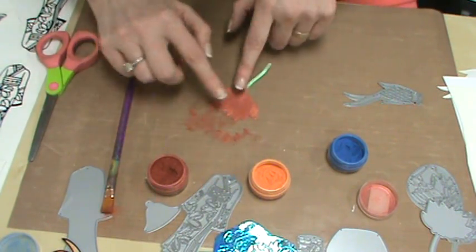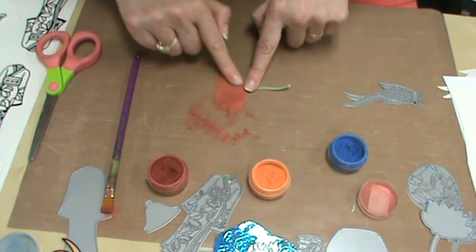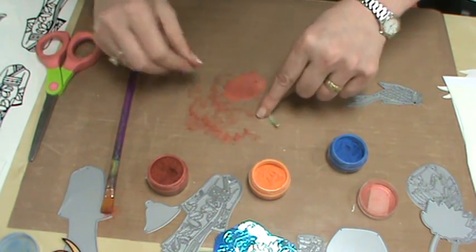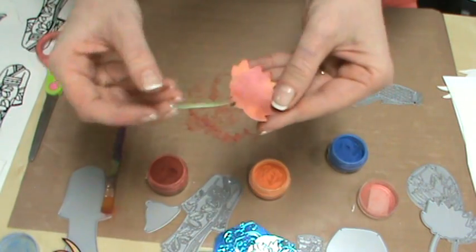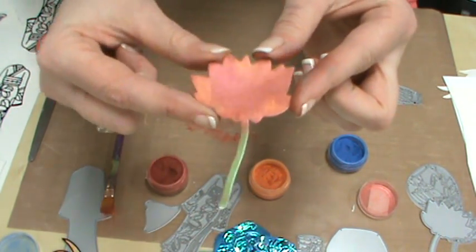Oh, see how much is there? See, I definitely wouldn't waste that. I would go get another flower. Give it a beautiful metallic look. I'm just blending that in. And that's where I'm at right now. It looks okay. Yeah, it looks like a flower.